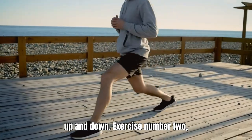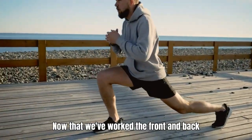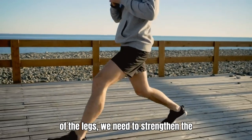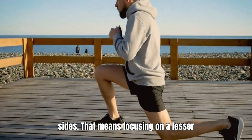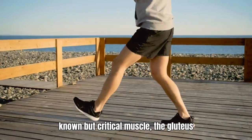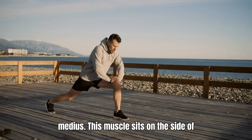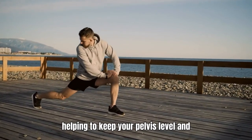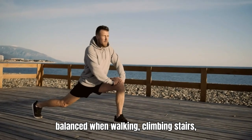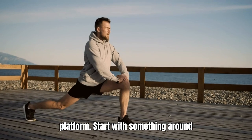Exercise number 2. Lateral step ups for hip stability. Now that we've worked the front and back of the legs, we need to strengthen the sides. That means focusing on a lesser-known but critical muscle, the gluteus medius. This muscle sits on the side of your hip and acts like a stabilizer, helping to keep your pelvis level and balanced when walking, climbing stairs, or even standing. You'll need a small platform.